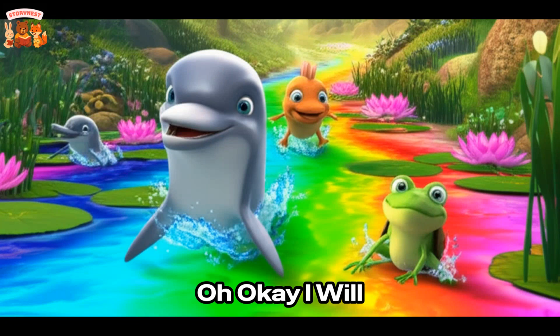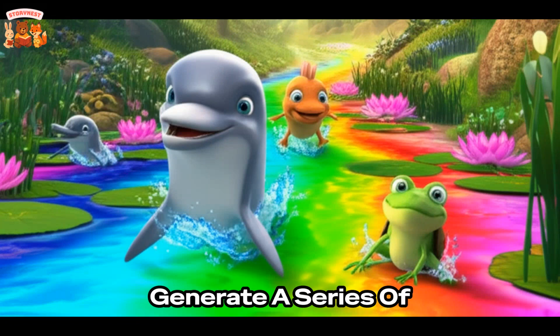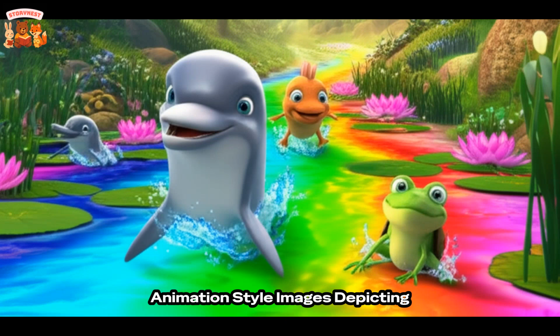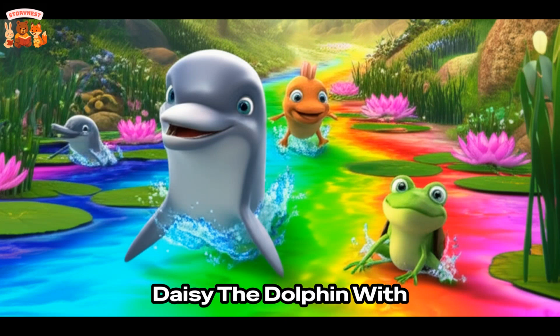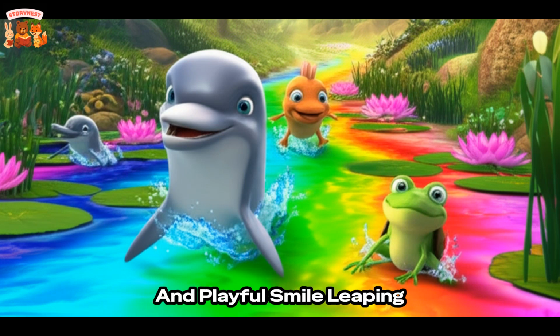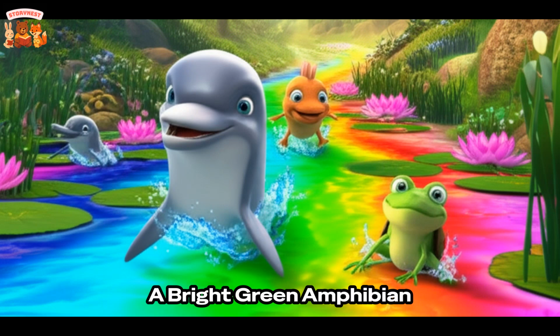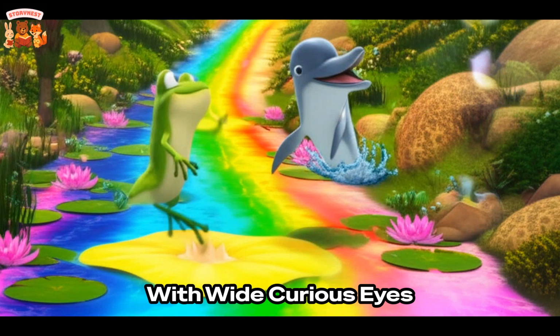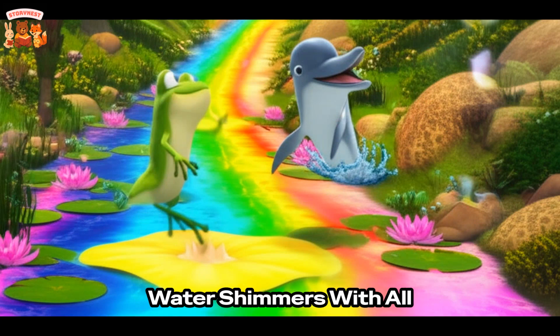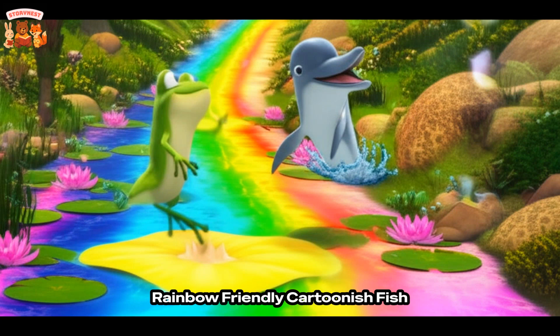Okay, I will generate a series of high-definition 16:1080p 3D 60 FPS animation-style images depicting Daisy the dolphin with her smooth gray skin and playful smile, leaping alongside Finn the frog, a bright green amphibian with wide, curious eyes, as they navigate a winding river where the water shimmers with all the colors of the rainbow.